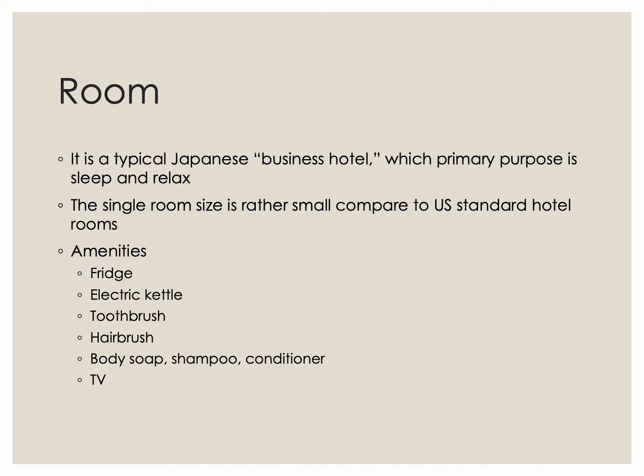However, I stayed in another quarantine hotel near Narita Airport, and they didn't have a fridge or toothbrush or other items. So it depends on the hotel, probably.